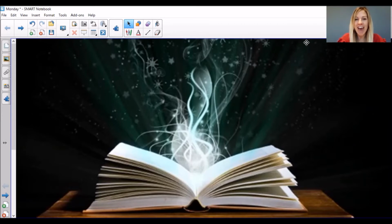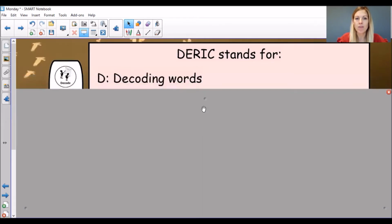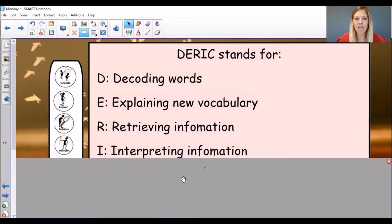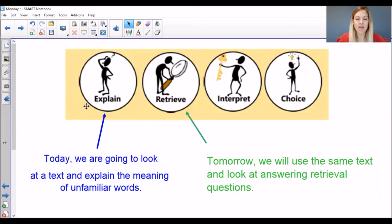So we're going to work together again today for one of your reading lessons, and we're going to look at the same structure we looked at before half term. That's when our 3 lessons are based around Derek. Now let's just have a recap of what Derek stands for. The D is decoding words, and that's when we use our phonics and learnt spelling rules to unpick unfamiliar words. E, and this is the one that we're going to be focusing on today, is explaining new vocabulary. Tomorrow we will look at R, retrieving information. Then I, which is interpreting or using our inference skills. And then C, and that's about the choice, thinking about the choices that are made by the author or the illustrator. So as I just mentioned, today we're going to look at explain, and then tomorrow we're going to use the same text, so we're not going to have to learn a new piece of writing to go on to retrieving.